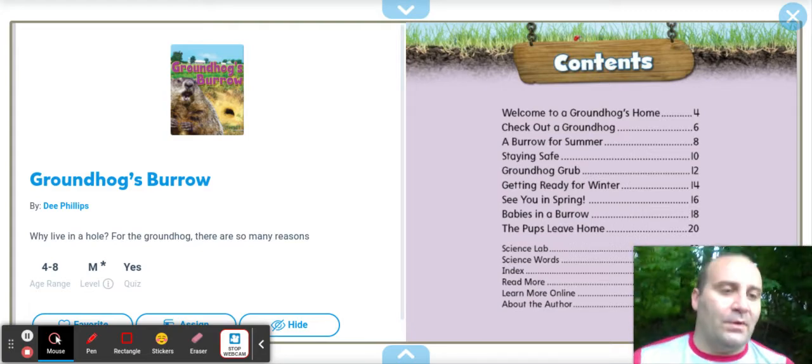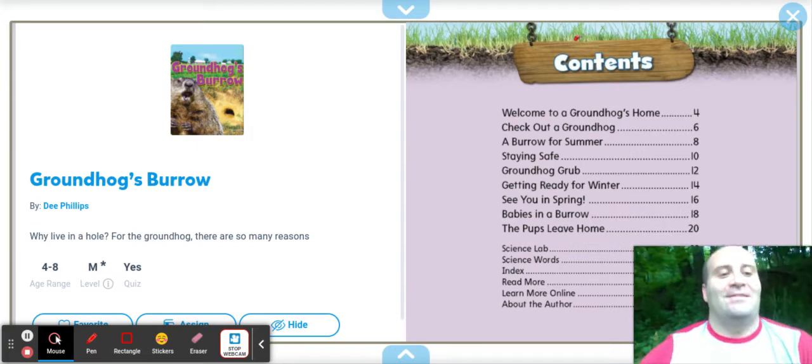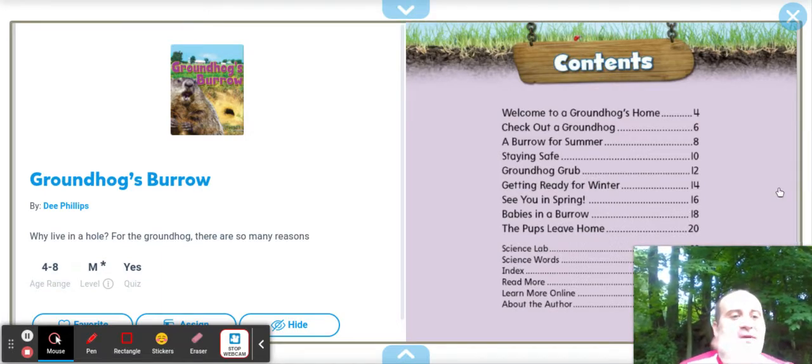I've seen at least 3 different groundhogs. And then every spring, there's baby groundhogs, which are one of the cutest animals in the world. As you know, my favorite is the prairie dog. But the groundhog and the prairie dog, I believe, are cousins. So we're going to find out.